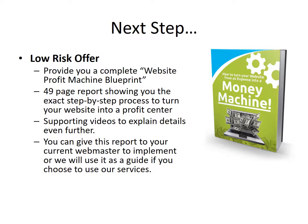Well, what's the next step? The next step is quite simple, really. We provide you a complete website profit machine blueprint. It's a 49-page report showing you the exact step-by-step process to turn your website into a profit center. We've also provided supporting videos to explain details even further, and you can give this report to your current webmaster to implement, or we will use it as a guide if you choose to use our services.